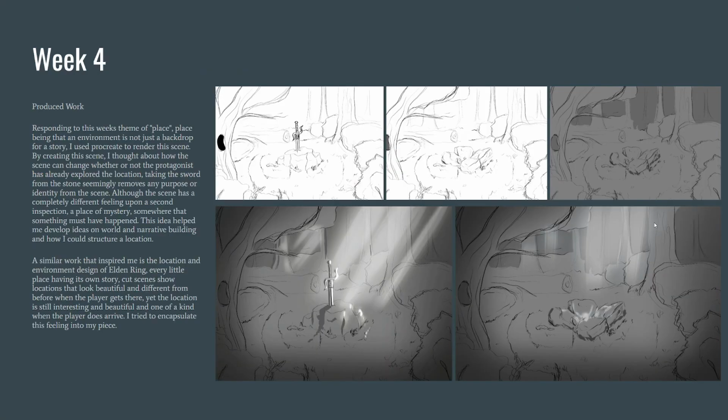Moving on to week 4, responding to this week's theme of place, being that an environment is not just a backdrop for a story, I used Procreate to render this scene. By creating this scene, I thought about how the scene can change whether or not the protagonist has already explored the location. Taking the sword from the stone seemingly removes any purpose or identity from the scene.